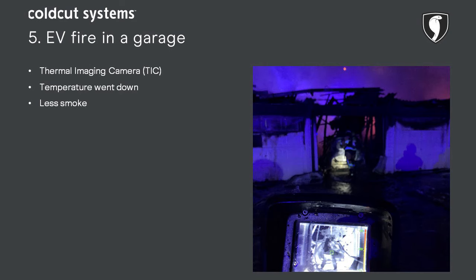But after 4 or 5 minutes, I stopped and put the Cobra down and used the tick, and I could see that the temperature on the battery was going down, and there was less smoke. So it's kind of a trial and error thing. Yeah, you have to try it and then see with the tick afterwards.